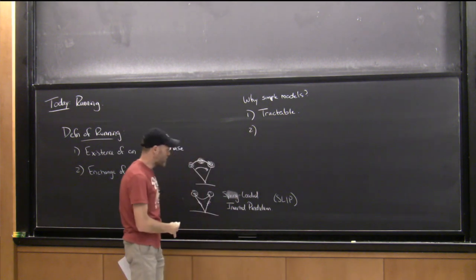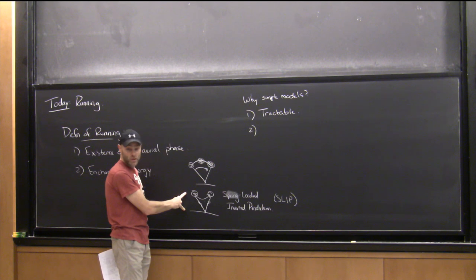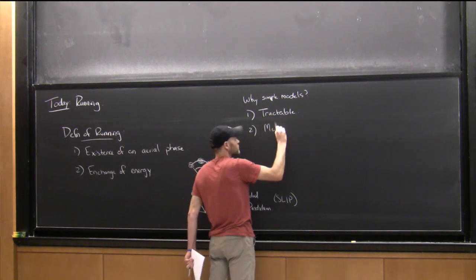I think the second one is that maybe because it's tractable, there are a lot of nice insights that we think generalize to the more complicated model that come out of these mechanical insights.